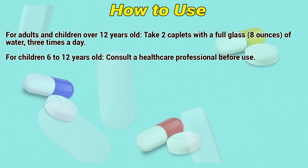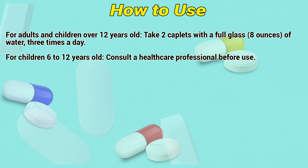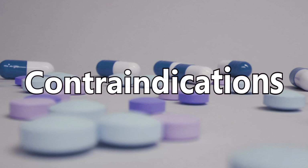How to use: for adults and children over 12 years old, take 2 caplets with a full glass (8 ounces) of water 3 times a day. For children 6 to 12 years old, consult a healthcare professional before use.